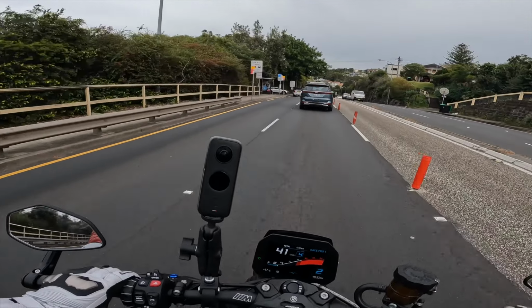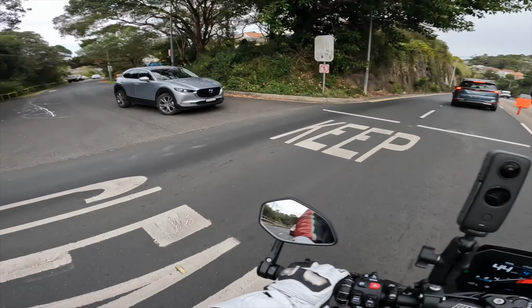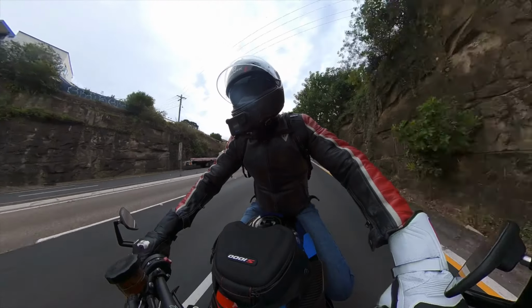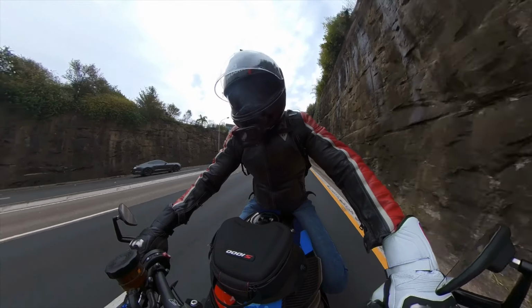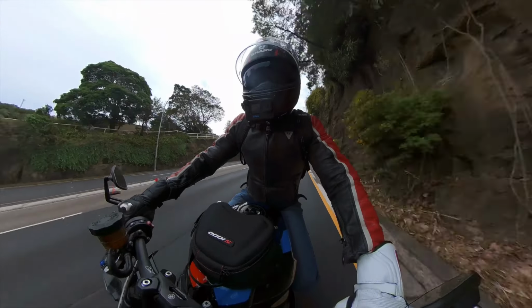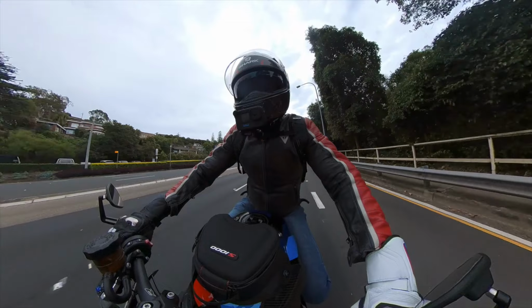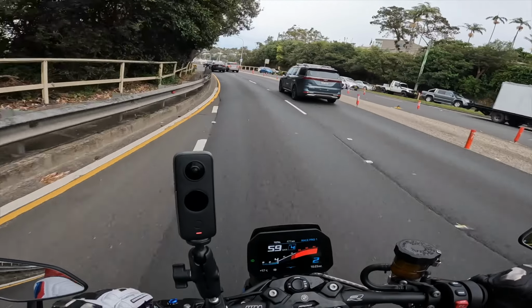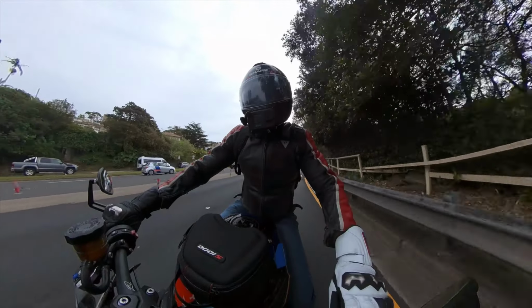The standout feature for commuting on this is the way the bike responds to all of the inputs, whether it be a small tap of the brake, a downchange, a little bit of acceleration, turning in and out, weight on the pegs, all those things. The bike responds really, really well.